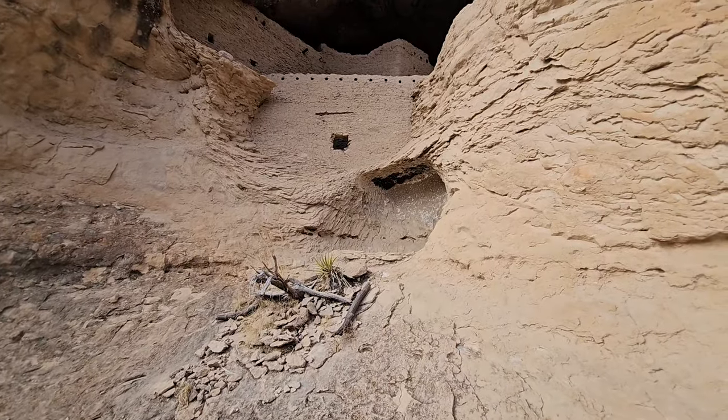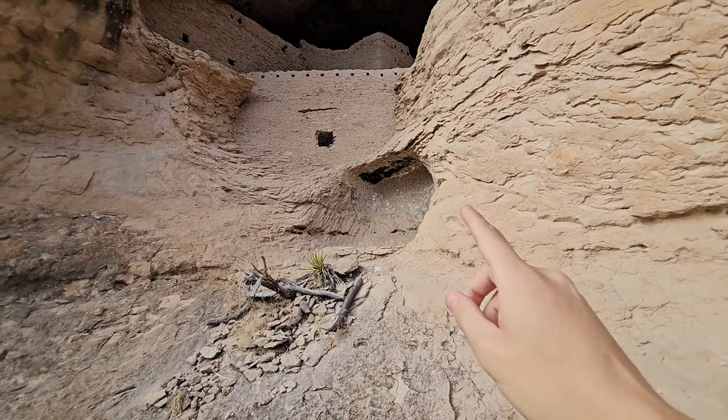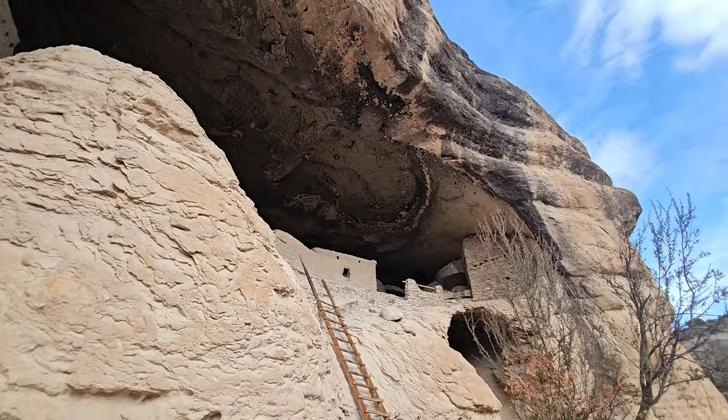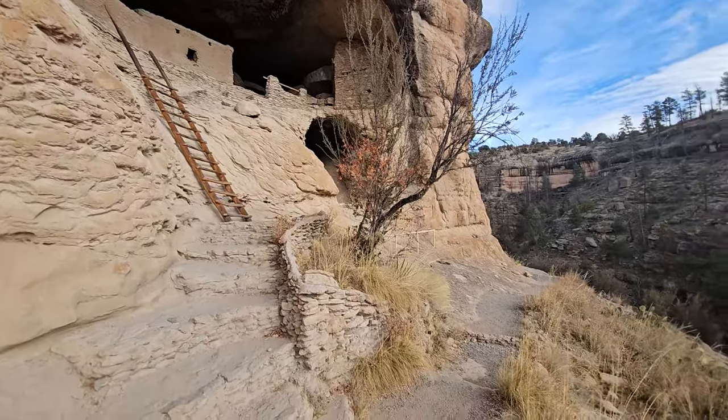More exposed fire pit. Yeah, I like that. You can see the soot on top there, yep. Even up there, I mean, look how much is up there. That's a good point, yeah. Ages and ages of soot from fires being lit inside the caves here. Super cool.